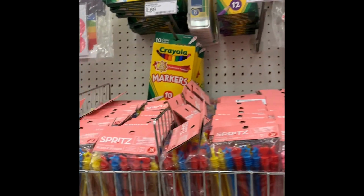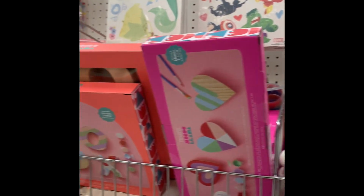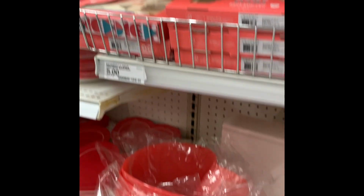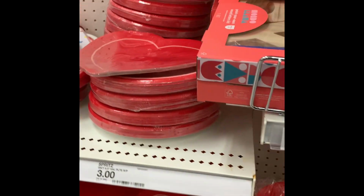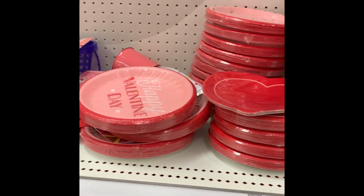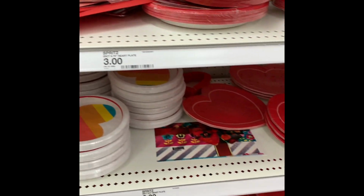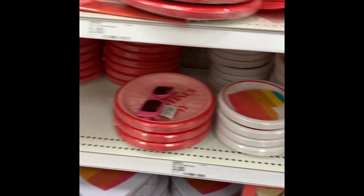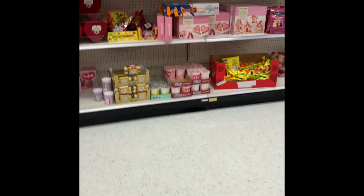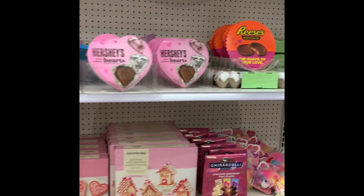So they did have the crayons and little coloring books that you could get for kids to color in for the Valentines. And they had the paper plates for the Valentine's Day, really, really nice, for the different decorations for your parties. Not as many this year as they used to have, but they did have quite a good assortment.